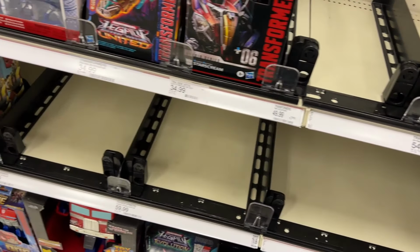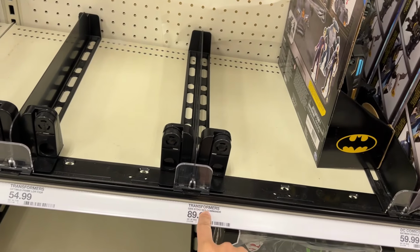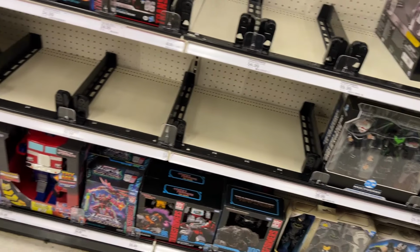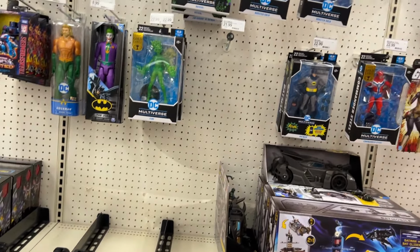They don't have a spot on the shelf that I can see for the new Optimus Prime. Oh, that right there is probably it. They don't have him yet. Alright guys, let's get around to some more stuff, see if we can find anything else.